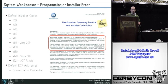And then default ECP addresses. What I mean by that is, every device on the ECP bus, whether it's the RF transceiver or a keypad, has a unique 2-digit ECP address. So the keypad, in order for it to be able to talk to the alarm system, in order for the alarm system to be able to hear it, has to be programmed with an ECP address that has been enabled in the system. On a residential system, only one keypad is enabled by default, which is fine. Most people only have one keypad. On a commercial system, like this one, 2 keypads are enabled by default.